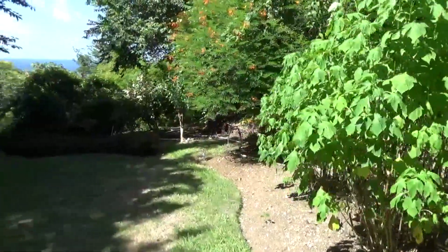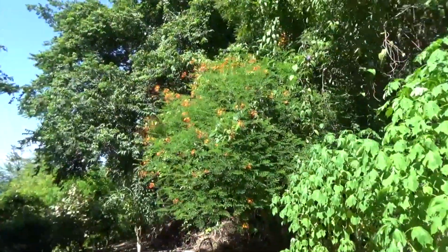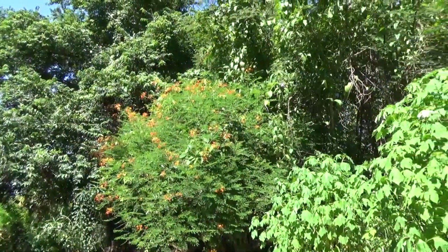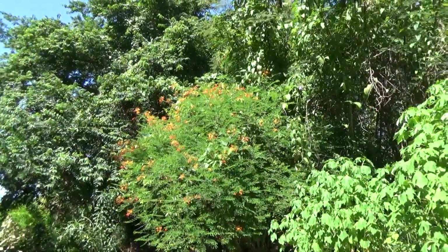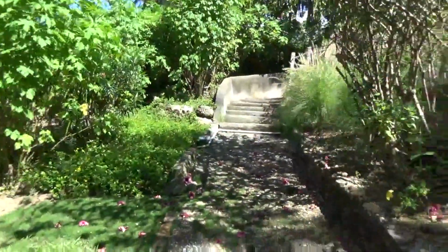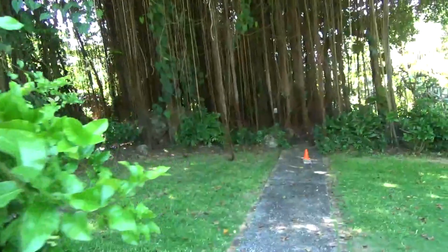Okay, so I'm going to get on the Pride of Barbados over there. Didn't realise it grew so tall. So I've got to get some more planted. That's where we've just come from. Not sure what this plant is, but look at this. This is lovely. I love seeing this.